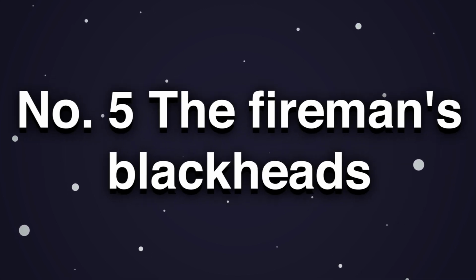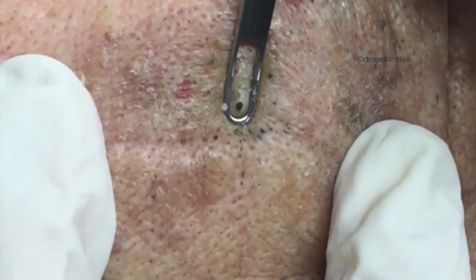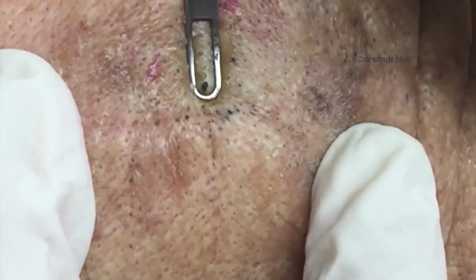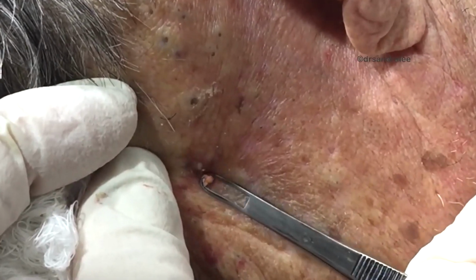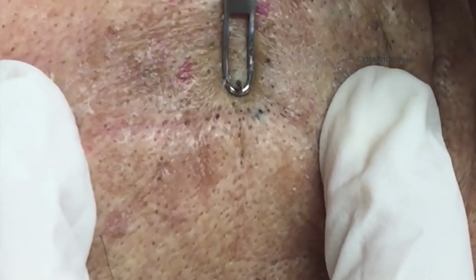The fireman's blackheads. If you can't get enough of blackhead pops, you'll love this video of extractions of a fireman's blackheads. The blackheads aren't especially large or deep compared to some of Dr. Pimple Popper's other cases, but there were tons of them throughout the patient's face for Dr. Lee to squeeze. Additionally, the patient said he had the blackheads for quite some time, but never knew how to remove them. Dr. Lee explained that because the patient was a firefighter, working in the suit and ash likely contributed to the number of blackheads on his face.